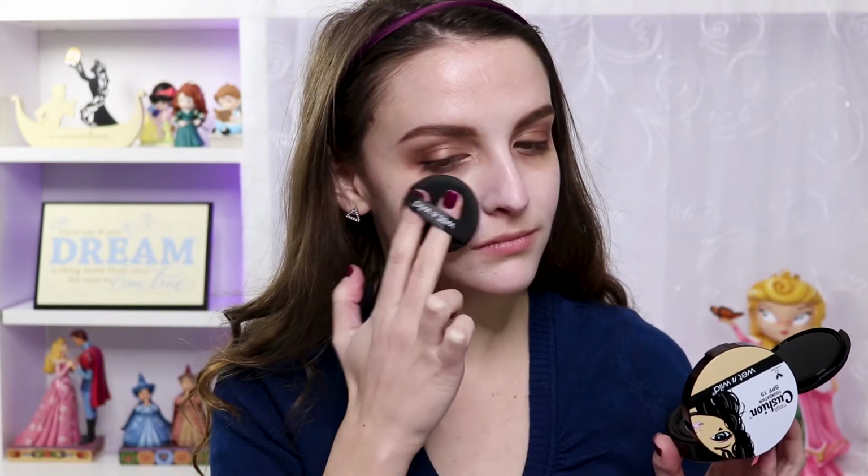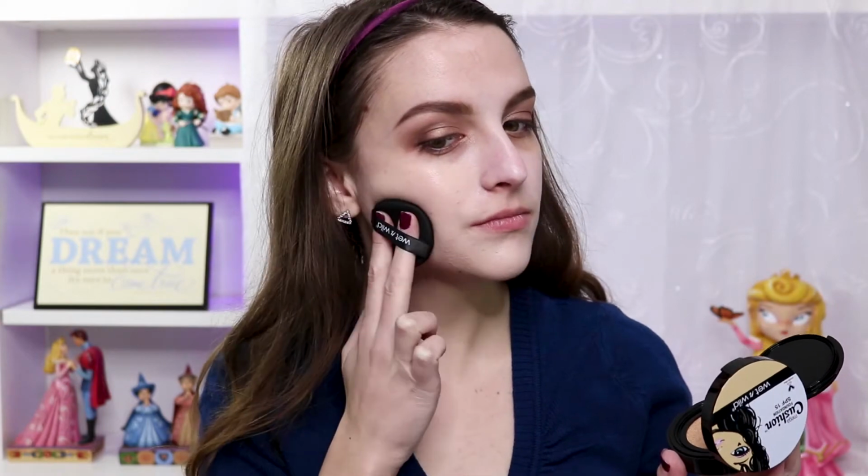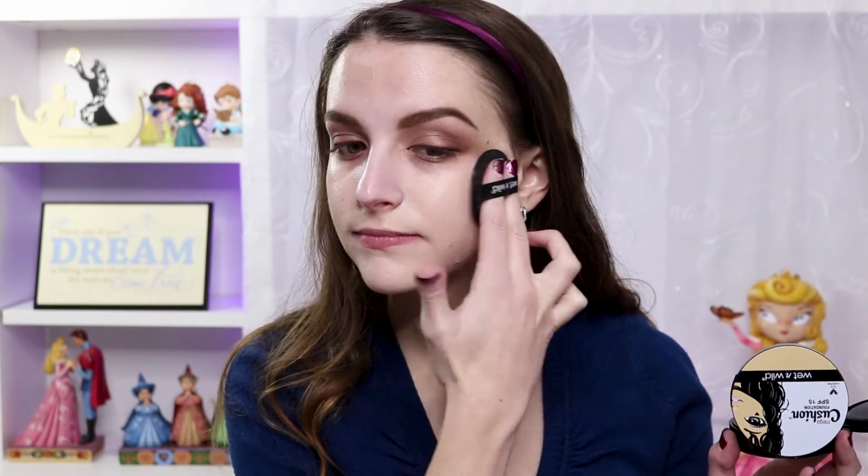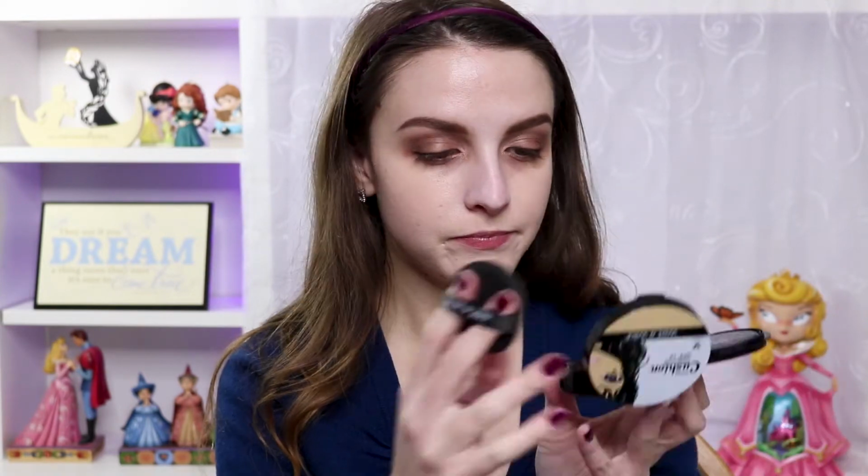It worked well over the color correctors. I wanted to show you guys how it looked with these other cushion products to get more of a cohesive look with these different products. So I tried on the green color corrector first on my skin after priming. You did see me applying my color corrector with a brush because I find that it just works better to get a more even slate with the color correcting. But I have used it with the cushion before as well, and it works just fine.